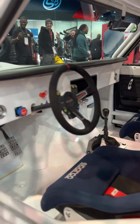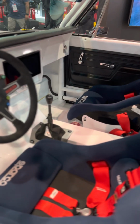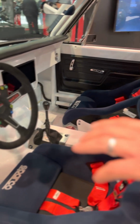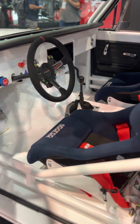Inside, we have a typical Holley operating system for the Terminator X computer. It's their Holley Pro Dash. We talked to our friends over at CarTech, and we got some steering wheel controls that manage the whole truck. Dashboard is custom, Sparco seats. We just kind of went crazy.